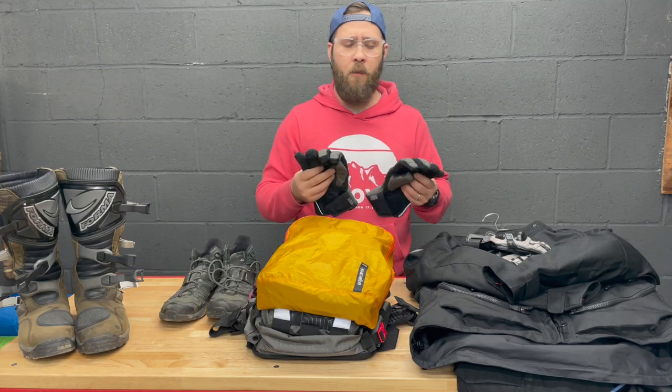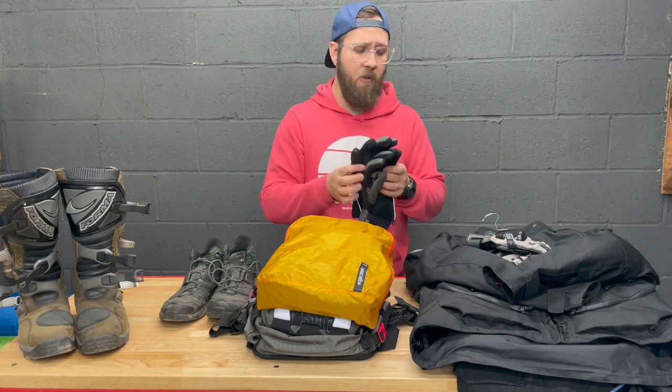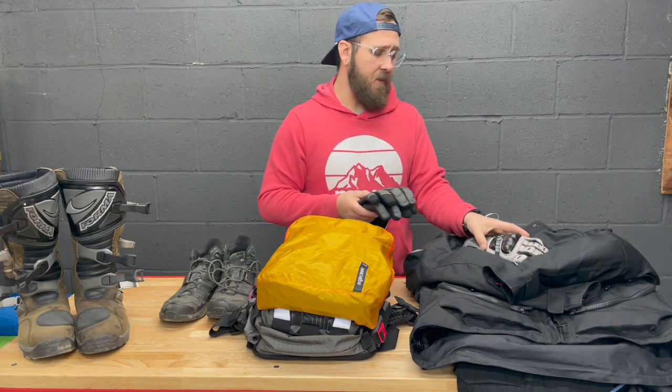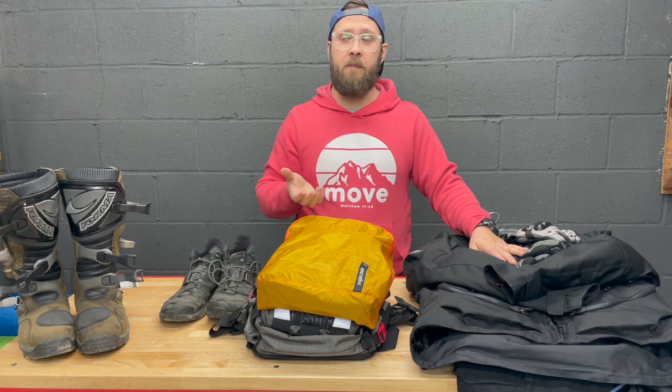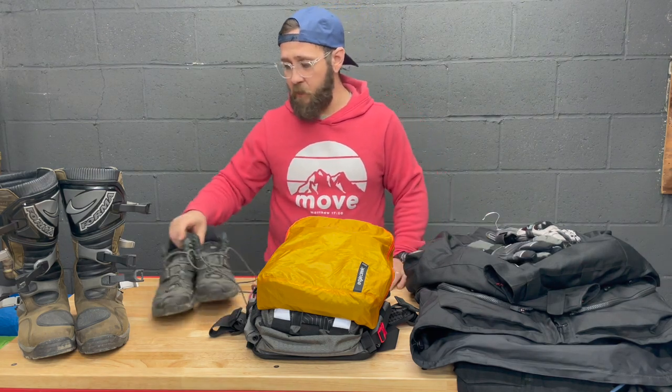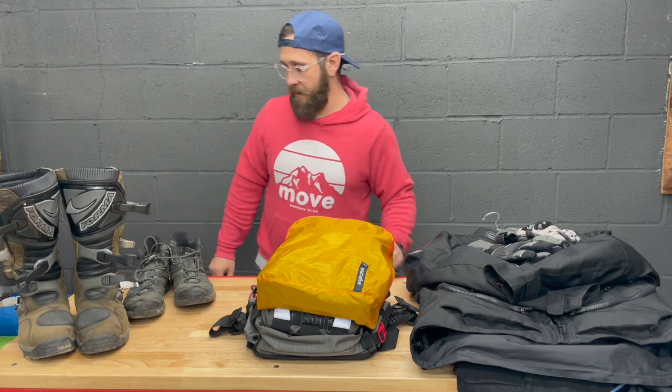A little light for what I was doing. I would have liked something thicker, which I did eventually upgrade to some REV'IT Gore-Tex winter gloves, and I've really liked those since then. Helmet-wise, I ended up buying a Klim Krios helmet, which is awesome. I love the helmet. It's great. It wasn't the first pick that I had because it was a little over budget, but let me grab that.